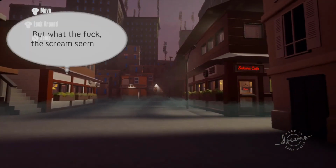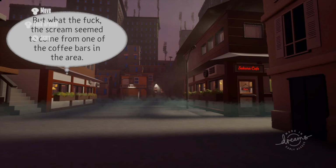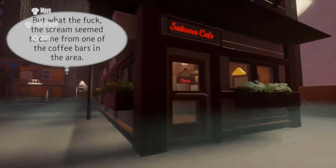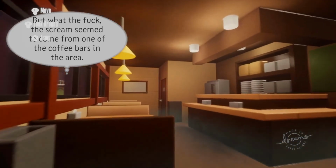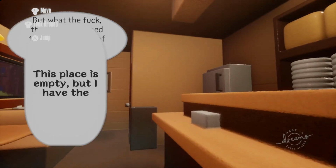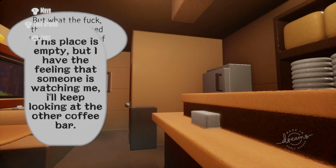Now this is the problem. The text just appears over text, under text. It says I've got to go into one of the cafe bars, so we'll go in here. And then this happens, and that other text is still there. And now we've got a different font. So we've got 3 different fonts on display in this one game already.